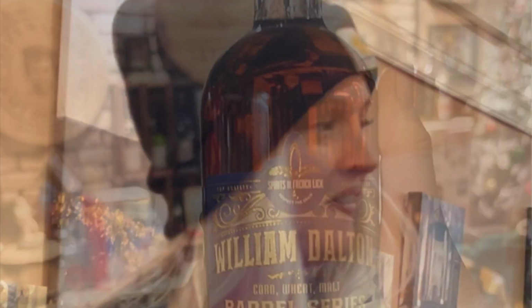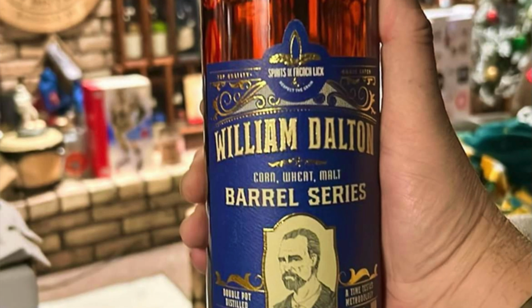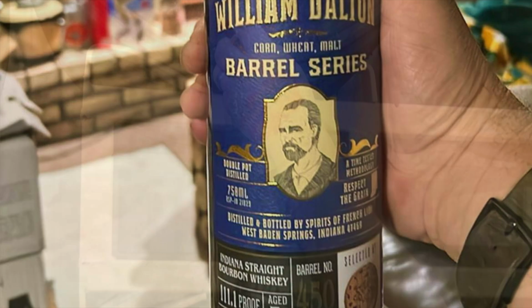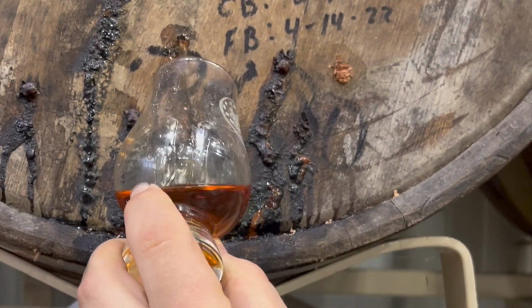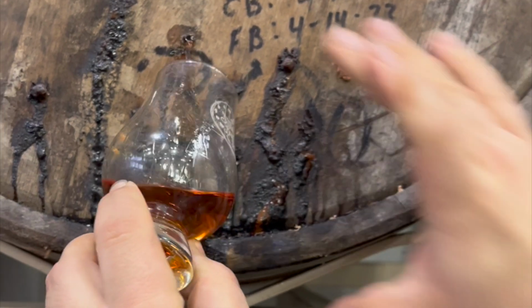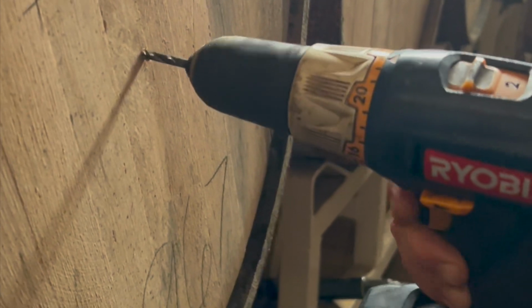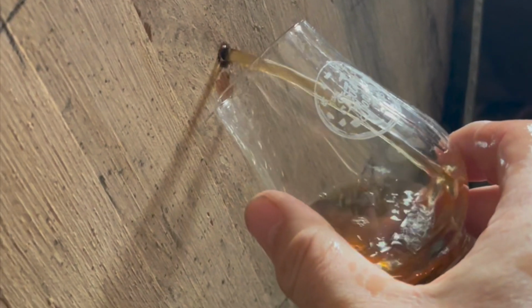Hey, Scotchy Bourbon Boys, Tiny here to introduce you to William Dalton Bottled in Bond Wheated Bourbon. Made from a mash bill of 70% corn, 20% wheat, and 10% two-row caramel malt. This 4-year aged, double pot distilled, non-chill filtered bourbon has a creamy mouthfeel that brings refined and sweetened notes of caramel and clover honey, followed by tart cherries.